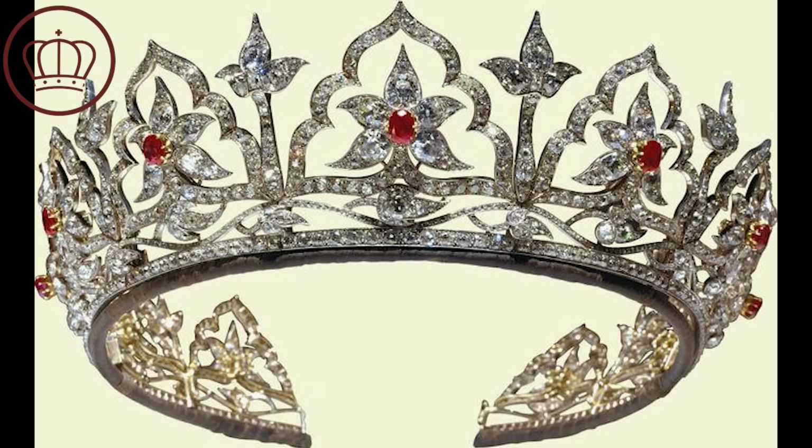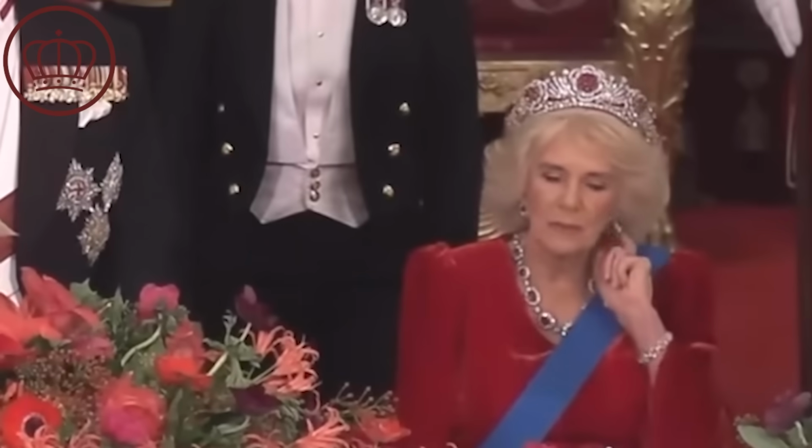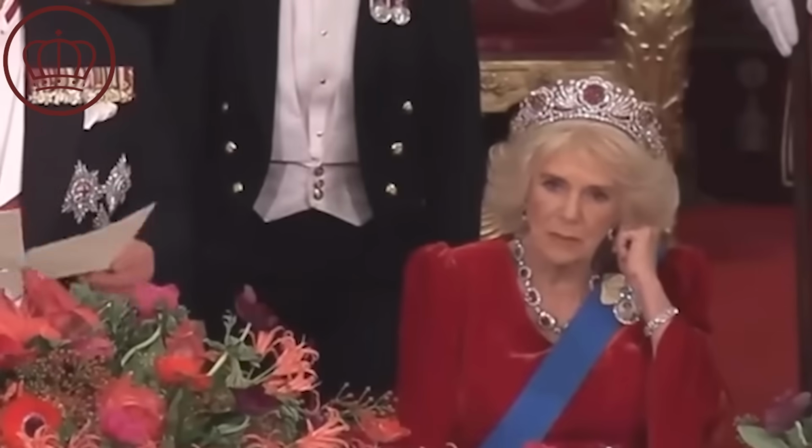The reason the opals were removed is because Queen Alexandra, who was the wife of the king that came after Victoria, thought opals were bad luck, so she had them removed. And Queen Alexandra also had the opals that were originally in the necklace Queen Camilla is wearing removed and replaced with the crown ruby. That necklace is known as the Queen's Necklace or the Crown Necklace.